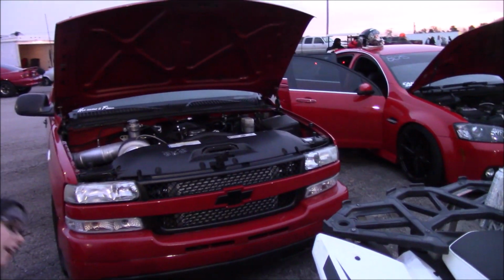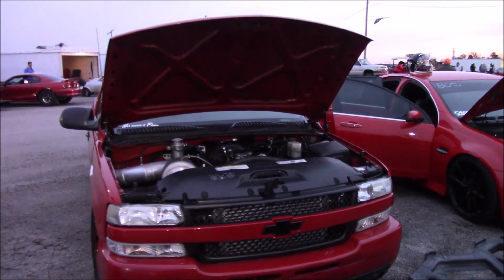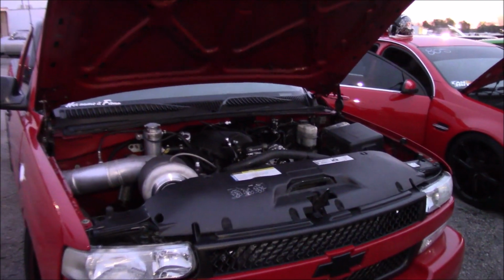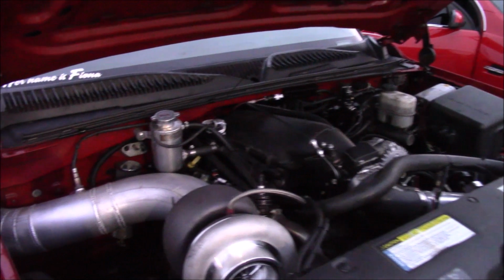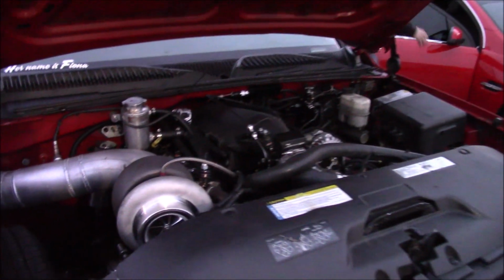What did you just throw into this thing? It's a 6-0 block. It's 243 heads, a BTR off-the-shelf cam, a Holley Hi-Ram intake and just a VS Racing 103 88 millimeter turbo. You did something right. I mean, 9-0. Yeah. That's a good pass.